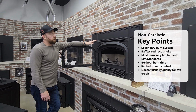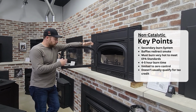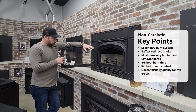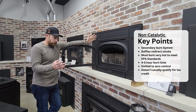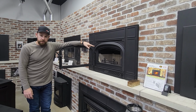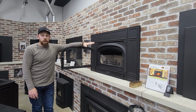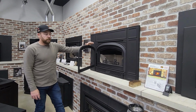So if you said, I just want to make my fireplace more efficient, I want a pretty fire, it's going to be hot, there's flames all over, I can handle the heat, I'm going to do it on the weekends or at night, I don't really care when it goes out, perfect, you're a candidate. If you said, I want to heat my house with this, and this is in a living room that I'm hanging out in every day, or I want to sit in front of it and watch TV, well, you're going to want control. You're going to want to be able to turn that down. You can't really do that in a non-catalytic stove.